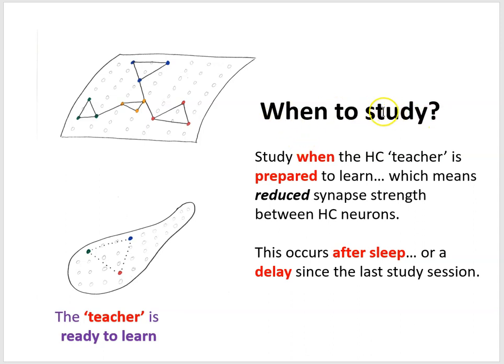So we can just think about the general approach to studying. When should we be studying? We want to study when the hippocampal teacher is prepared to learn, which means reduced synapse strength between hippocampal neurons. And this occurs after sleep or a significant delay since the last study session. This will put the hippocampus in a prime position to be ready to learn again.